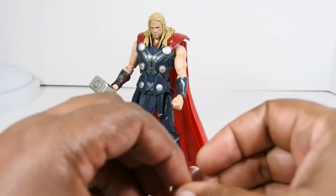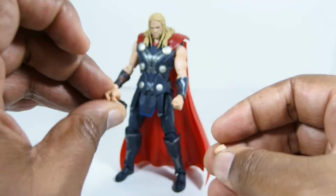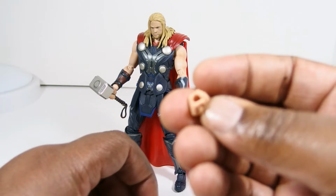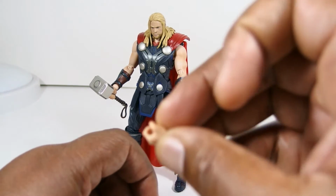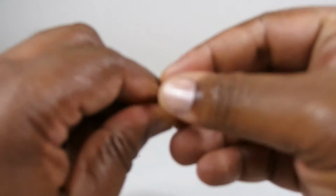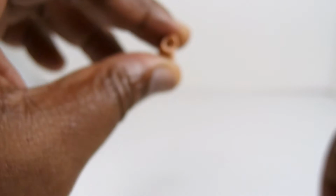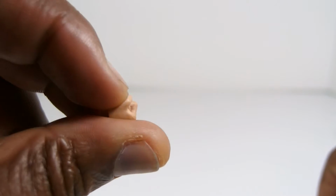He actually comes with 3 closed fist hands. Oh no, I'm sorry. He comes with 2 closed fist hands. He has another open hand holding hand. Actually, hold on, let me move him out of the way so that my camera can focus, because it's doing too much. So he has the gripping hands for the hammer. He has another closed fist.